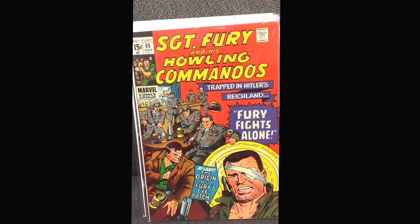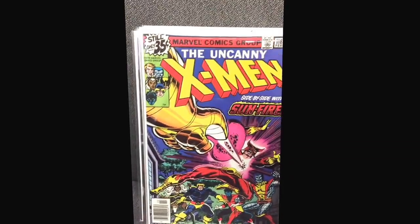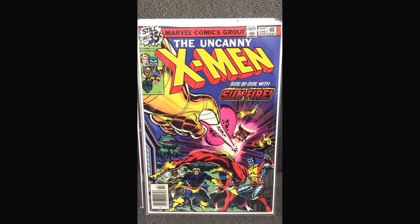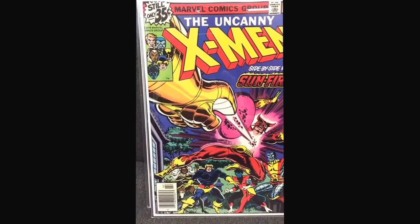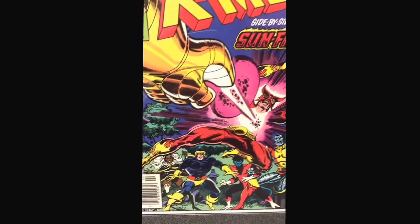I'm very happy with it. Also, picked up another Bronze Age X-Men. This is that classic Claremont and Byrne run, and every chance I get, I just can't help myself. I pick these books up continuously. I don't think I'll pass it up if I ever see it in the very fine to near mint condition that they are. I mean, just look at this book.